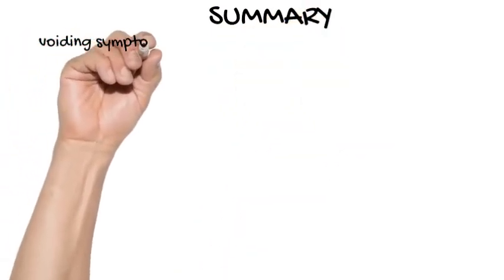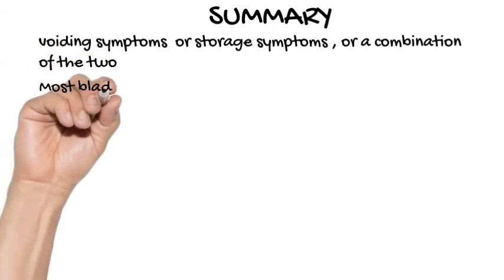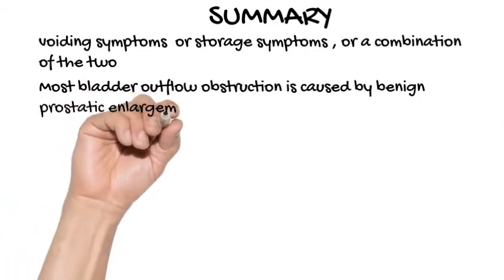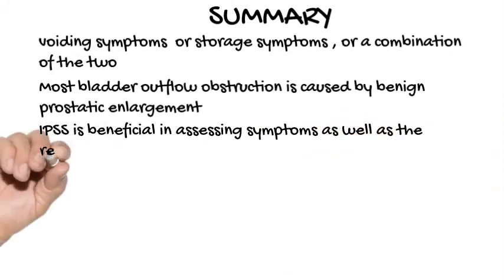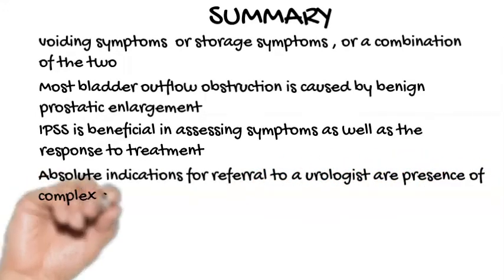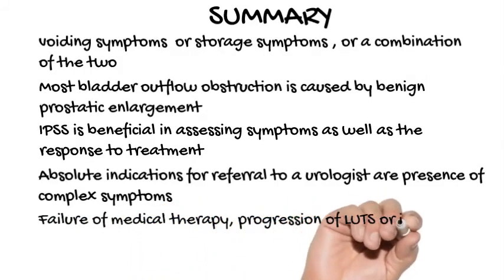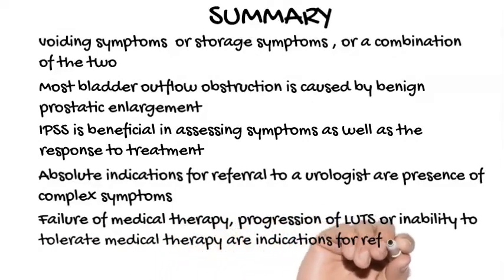In summary, LUTS may be divided into voiding symptoms or storage symptoms, or a combination of the two. Most bladder outflow obstruction is caused by benign prostatic enlargement. The IPSS is beneficial in assessing symptoms as well as the response to treatment. Absolute indications for referral to a urologist are presence of complex symptoms, failure of medical therapy, progression of LUTS or inability to tolerate medical therapy.